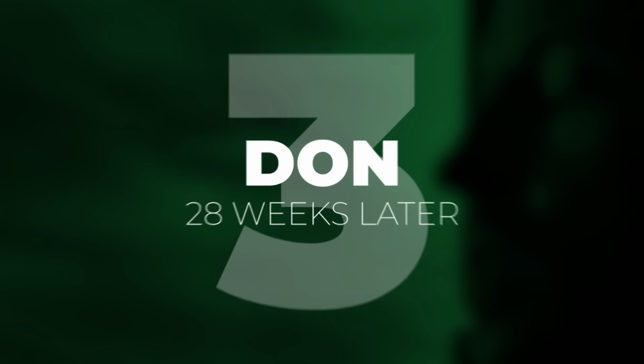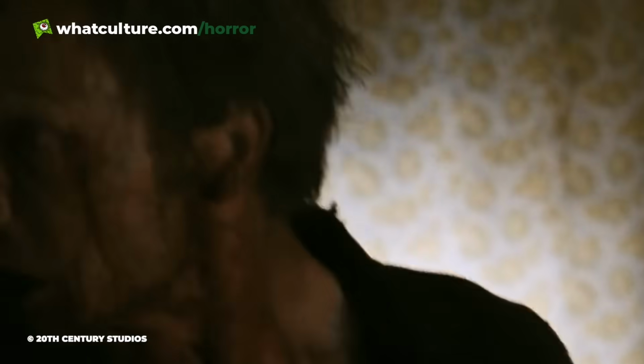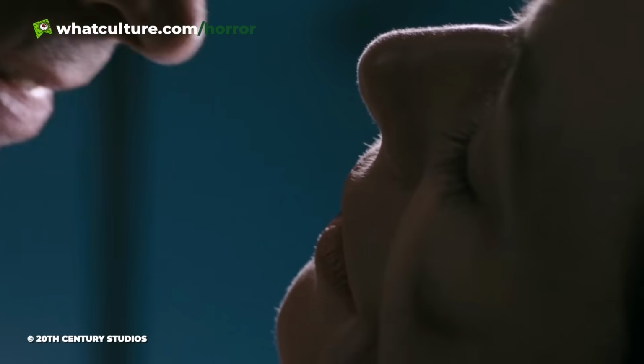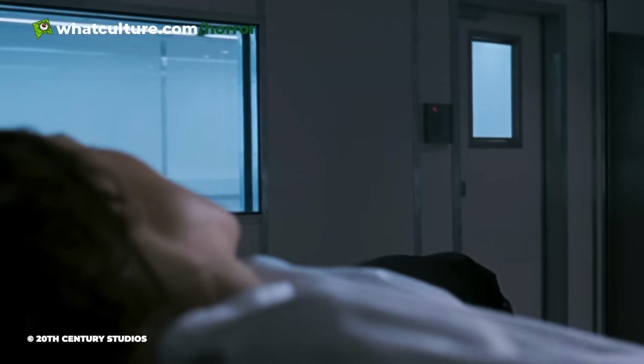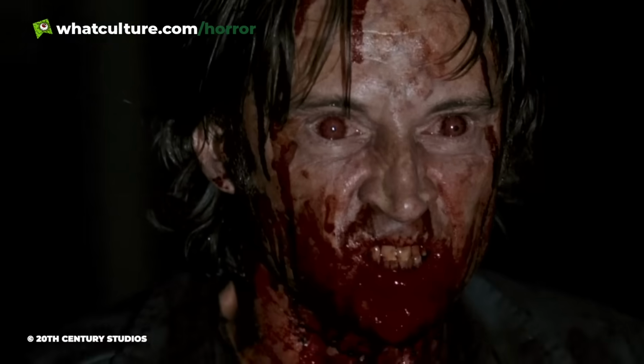Number 3. Don in 28 Weeks Later. Donald Harris was a man who abandoned his wife Alice to the infected during the opening of 28 Weeks Later. When he discovers Alice has survived, the two reunite and kiss. Unbeknownst to Don, his spouse has become a carrier of the rage virus, which infects him and leads to him killing Alice. Don then becomes the primary antagonist of the film and re-spreads the infection among the human population.